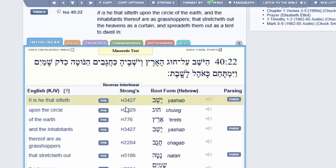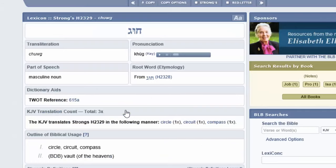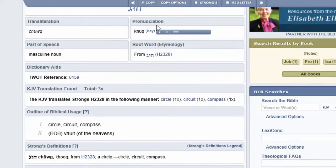So let's go ahead and look at this word right here. Is chawag. And let's play, and it says we'll play this.